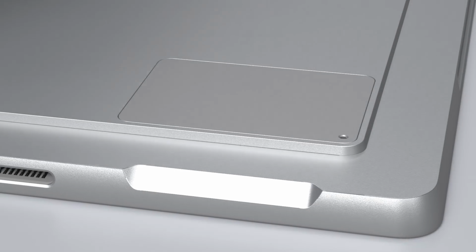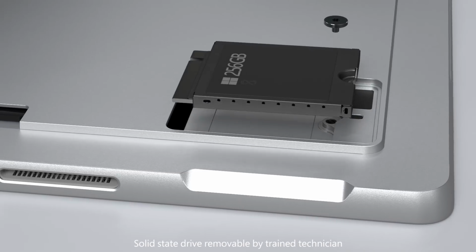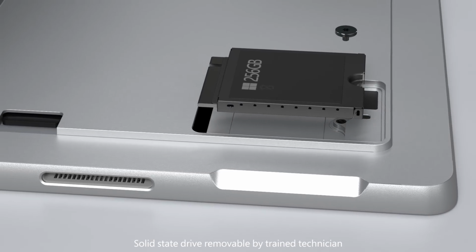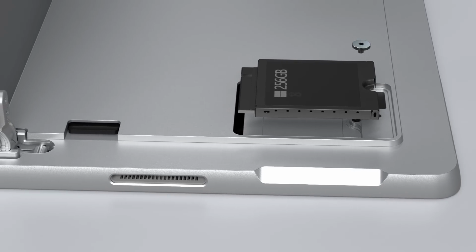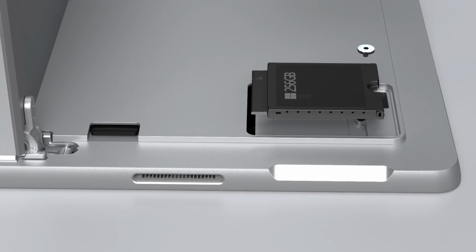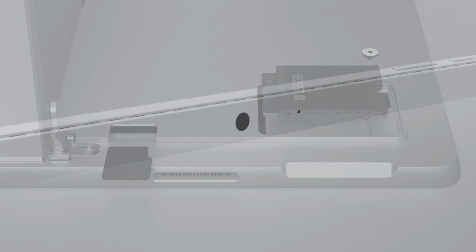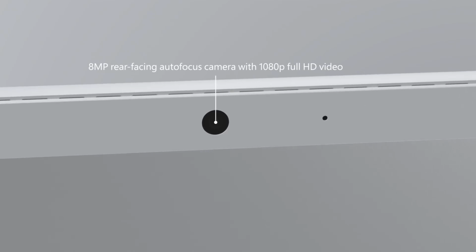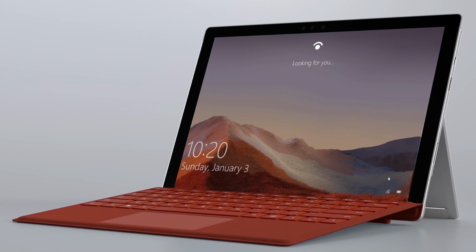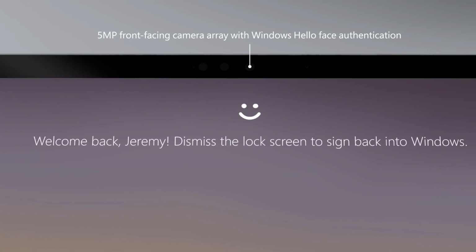Touring the device, under the kickstand is where you'll find the new removable solid-state drive that comes with options of up to 1 terabyte of storage. Also under the kickstand, as with previous generations of Wi-Fi-only models, you'll find a micro SDXC card reader. Moving around the outside of the device, you have the 8-megapixel rear-facing autofocus camera. And on the front is the 5-megapixel camera with Windows Hello face authentication.